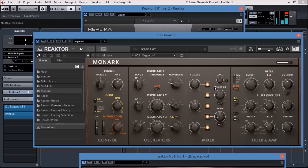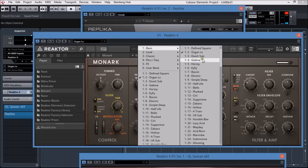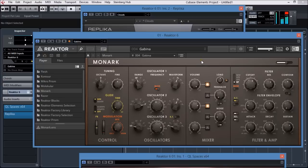Brilliant. I mean, everything in Reaktor sounds brilliant, but this is something else. That's quite a nice sound.